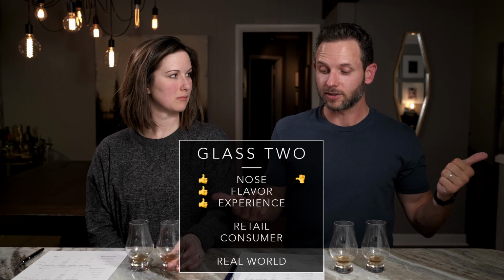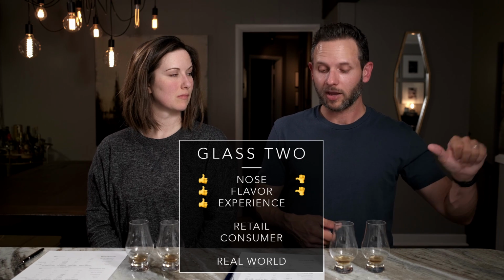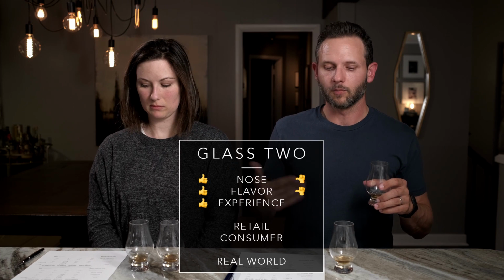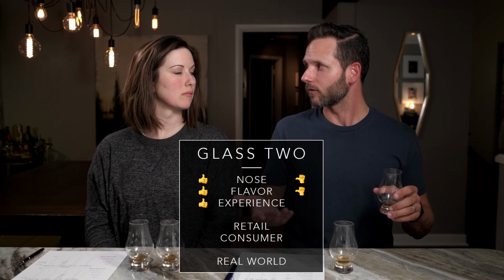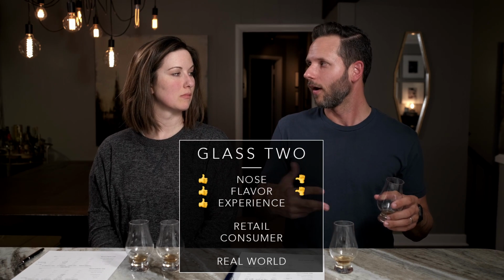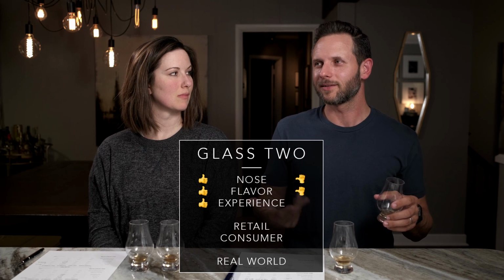Yeah. I gave glass two just okay on the nose. I wrote dusty corn, faint caramel, and that little light rubbing alcohol note, but it's kind of faded into the background. It's still there, but it's in the background. On the flavors, I gave it just okay. It just kind of went like a corny sweetness. Whatever the fruity sweetness that was in glass one and the corny sweetness in glass two, the corny sweetness was a little darker than the fruity sweetness, and I like that, which is kind of to your point of glass two being a little bit, I almost wrote richer, but it's not really rich.